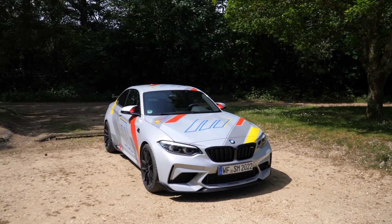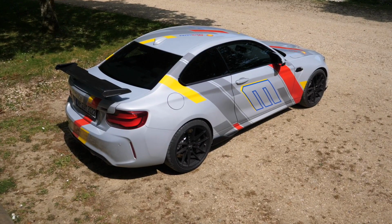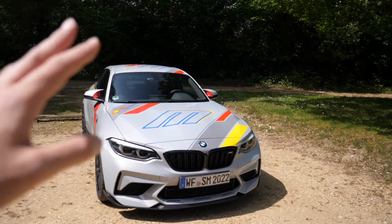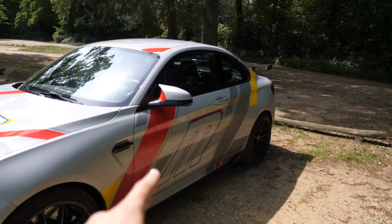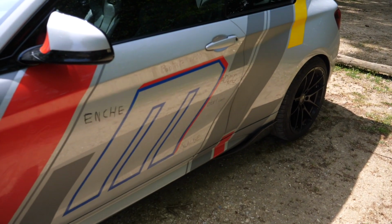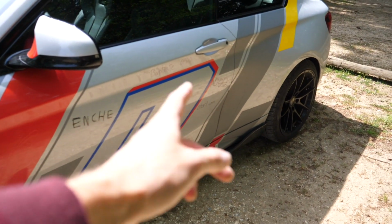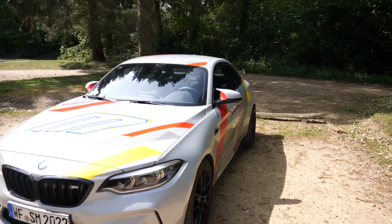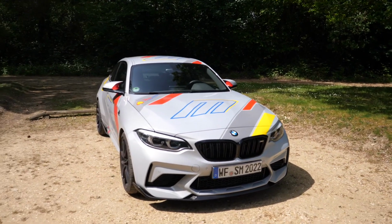Now, I think most obviously we have the wrap. Things kicked off with this wrap, which has obviously some Shell Helix Ultra branding, but also the sort of stripes and the big M, and I really enjoy it. And I've noticed over this side, look, people have been actually signing their names or their usernames using this big M. So you can see Enchimau and Motor.com and various bits and bobs. So yes, the wrap is obviously quite a standout feature, but there are a number of other elements that make this car really pop, in my opinion.